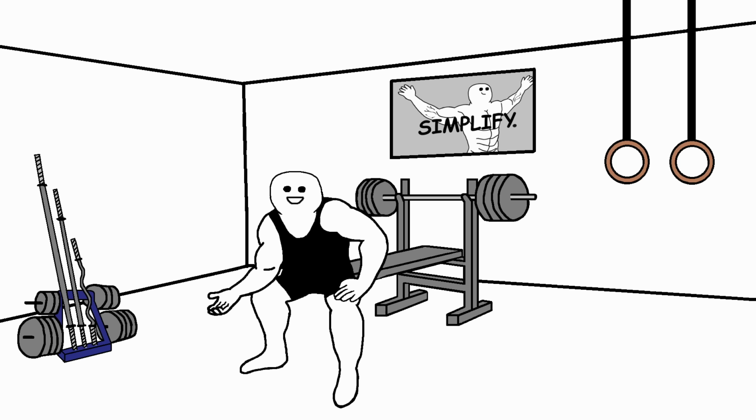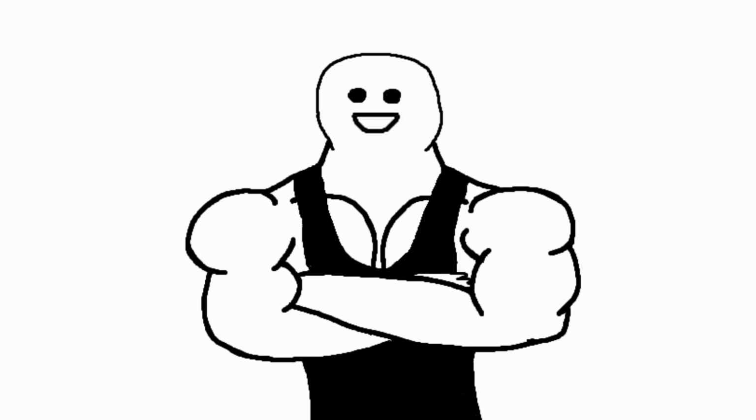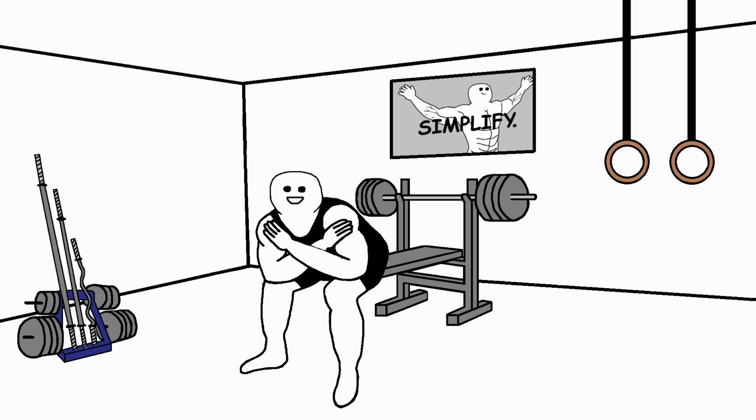But this is a very advanced technique that should only be done by very experienced lifters and not beginners. This technique probably deserves a standalone video, just because of how much there is to it. Overall, bands can be very useful, but as with most of these accessories, they are definitely not a must-have.